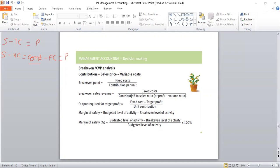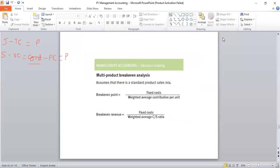Margin of safety: once they cross the break-even point, there is profit. So margin of safety is equal to budgeted sales over and above the break-even sales. The difference between these two is called the margin of safety. Margin of safety percentage is, if budgeted sales is 100%, margin of safety is what percentage. That's the logic. Since you have already learned, I am not explaining in detail how we got the equation. We'll just go through that.